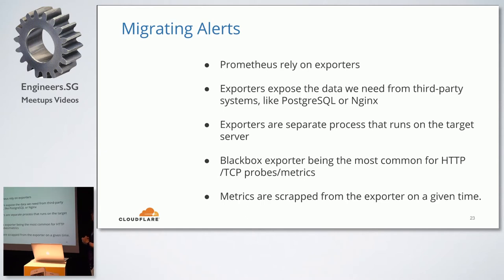So, some configuration you should do, like blackbox exporter, very common for HTTP and TCP probes metrics. If you can use a blackbox exporter, it's simpler. I suggest you use it instead, because it overcomplicates stuff on the white box approach. Also, you need to know that all the metrics are scraped from the exporter every given time, so you also have to define the time that you actually want to scrape your metrics, very, very wisely.